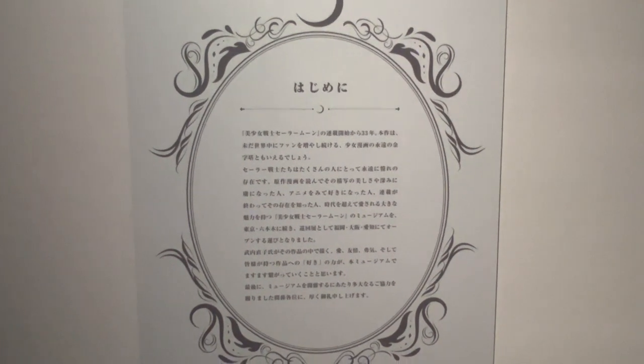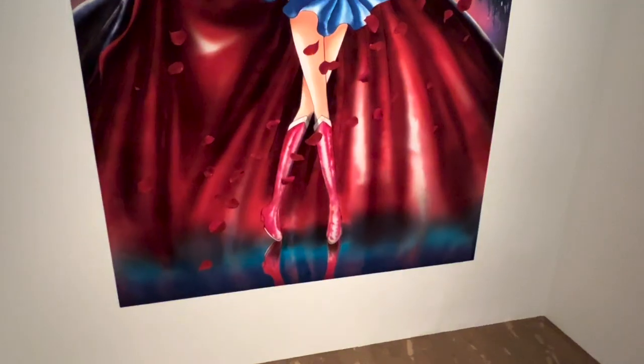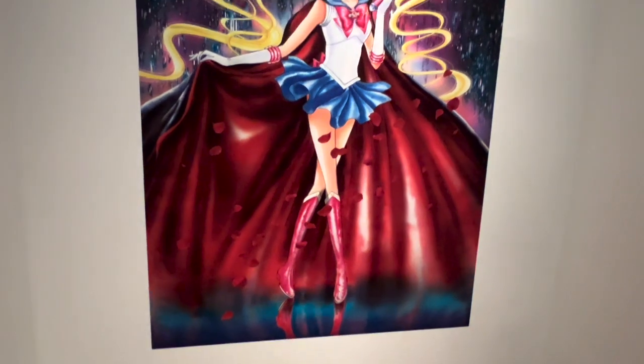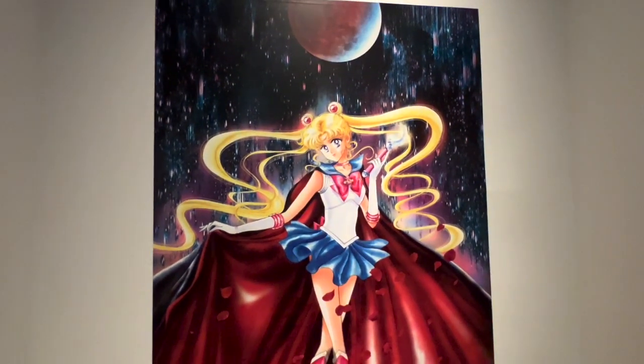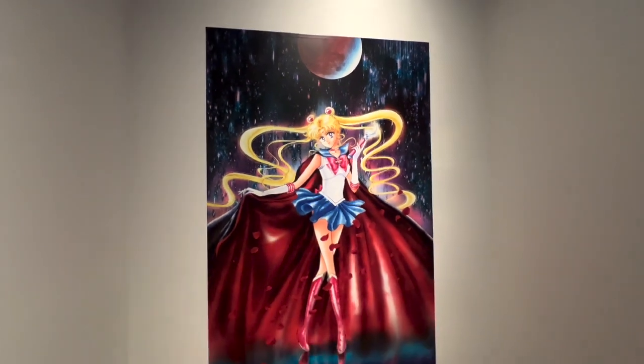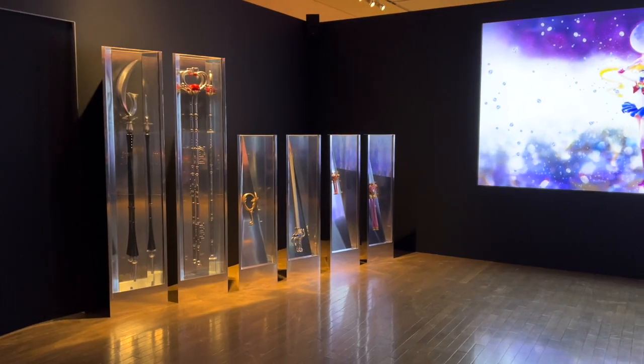There's a whole bunch of these little explanation boards. I'm going to do translations and put them up as shorts later, so check that out if you're interested. I love the art they did for the museum. I want this in my house. It's absolutely gorgeous.